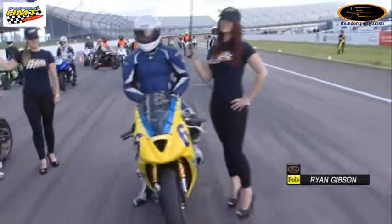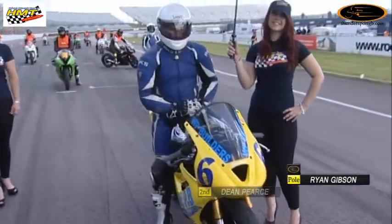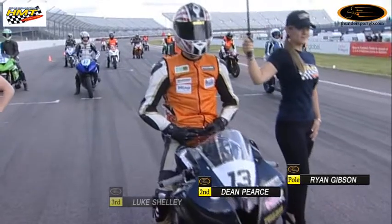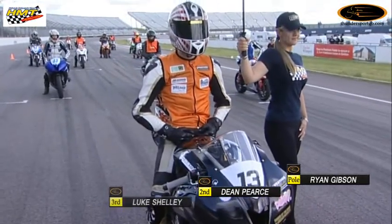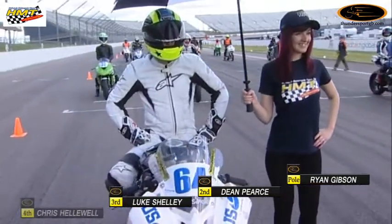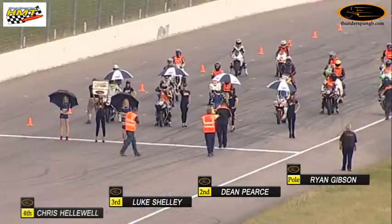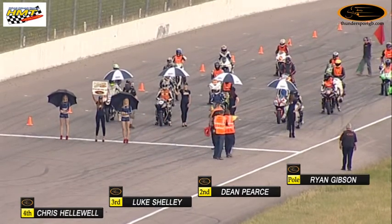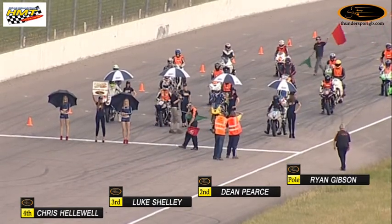Number 95, Ryan Gibson, a newbie for this weekend. And then we've got Dean Pearce, number 6, second on the grid. Third place, number 13, Luke Shelley. And then fourth is Chris Helliwell, number 64, currently fourth overall in the championship as we headed into Rockingham. Ryan Gibson makes his way onto the grid.